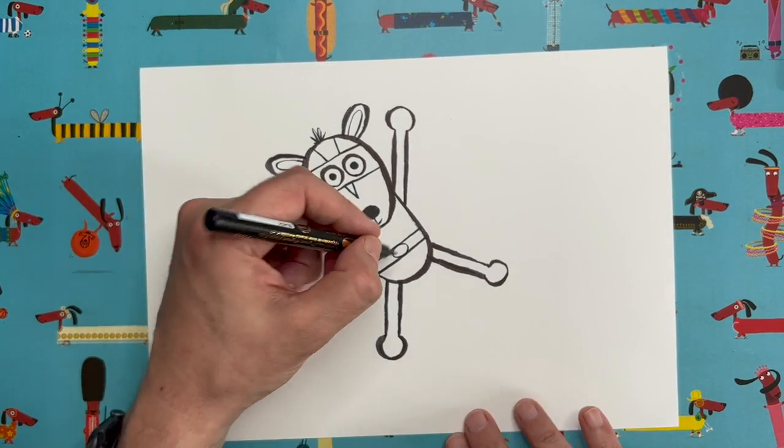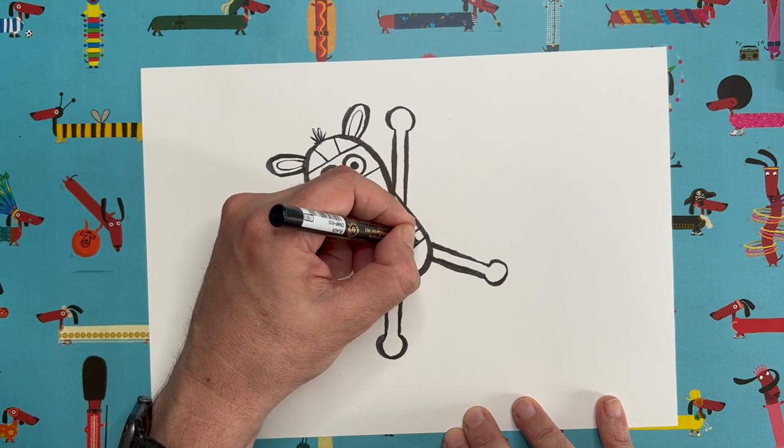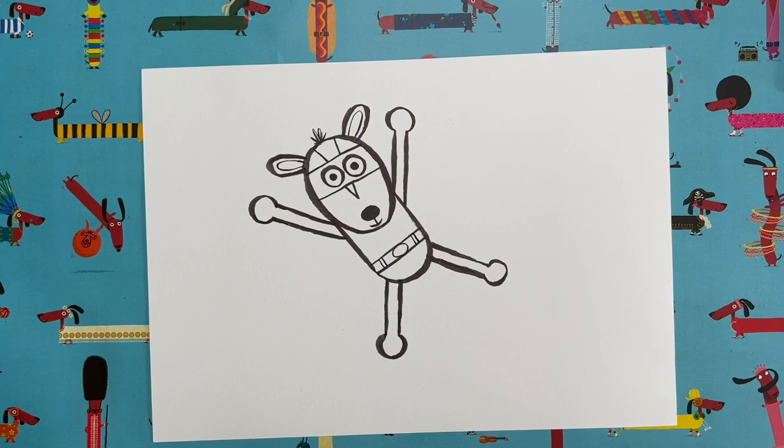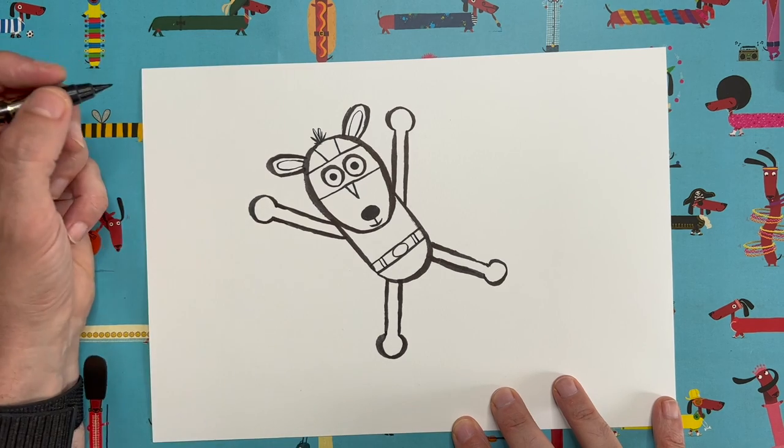Let's do a couple of little lines on each side. I think that's what happens with superheroes. Little lines like that. So these are the pants, this is the top. They need a little logo. What did I say? Empathio.